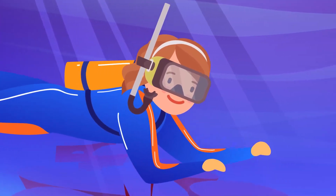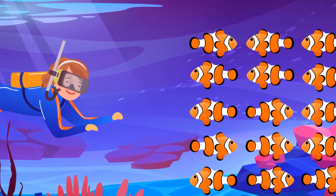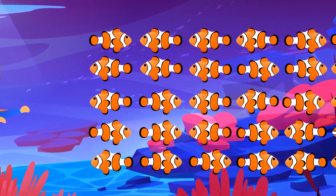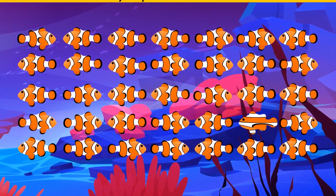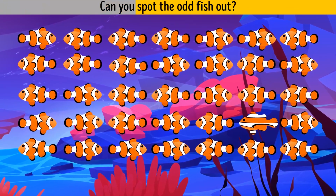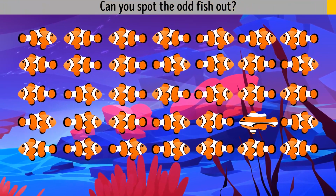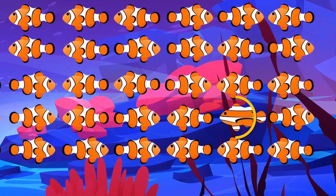After breakfast, Cassie goes diving. She sees a lot of identical clownfish underwater, but one of them doesn't belong here. Can you spot the odd fish out? This one over here.